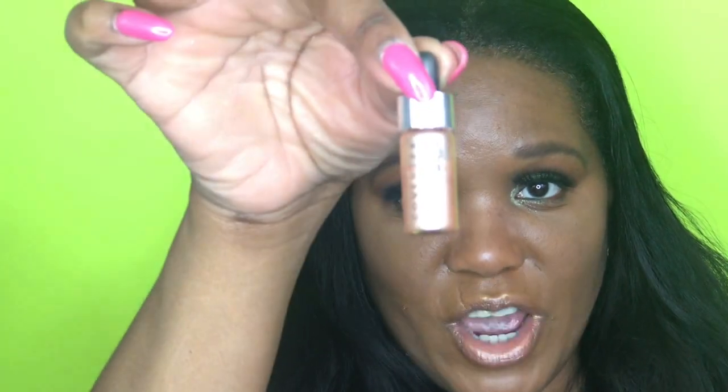I also have some liquid highlighters. This one is Sunlight by Cover FX. And then I have a small one of Moonlight, which I also use. So those are my liquid highlighters, and I think I only have two. And then I have some stick highlighters.